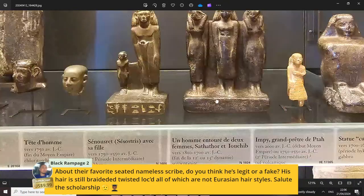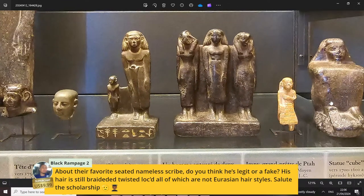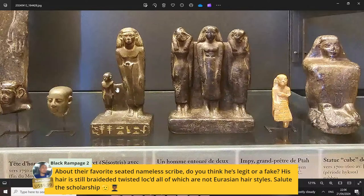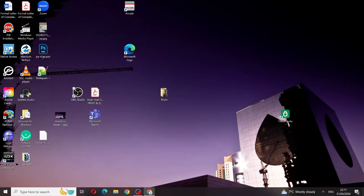Sat Hathor. Here's some more, anyway, of those images. Just captured a few in a bundle. I'm not sure.